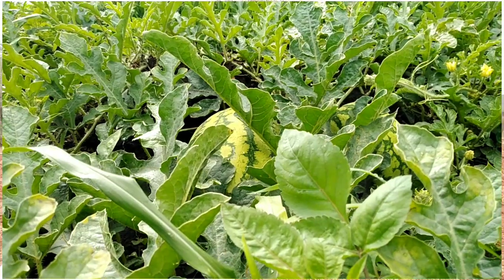As you can see, I'm in the field. This time round, it's a big piece of land, and it's watermelon farming. Though you cannot see them, the camera cannot view them at this point. Very soon, the red area or the cleared area will be carpeted with green.